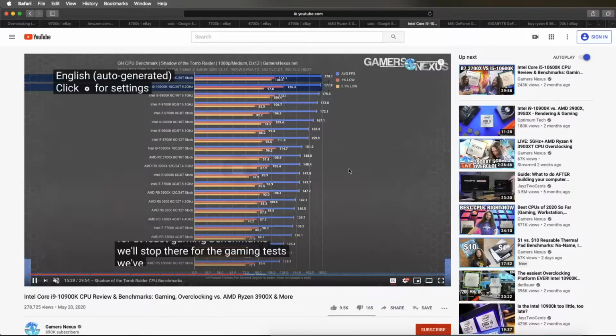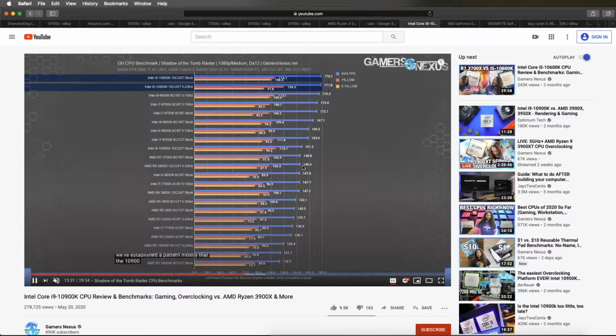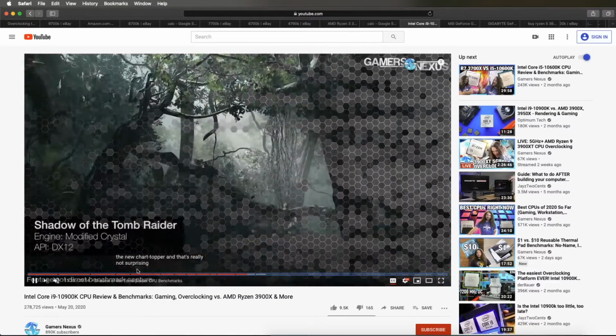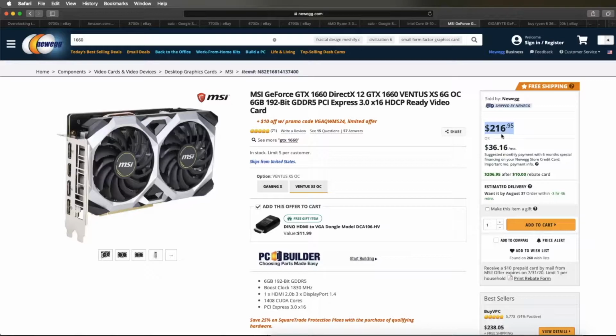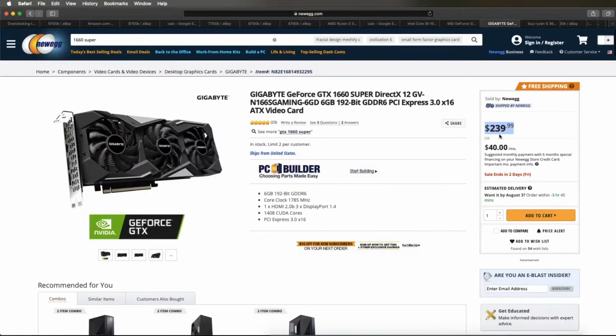Of course they're better at gaming than Ryzen, by up to 20% with a 2080 Ti. It also costs over 20% more. And you can use the money you save on Ryzen for a better GPU, which will absolutely wreck an Intel build at the exact same price point, especially if you're on a budget.